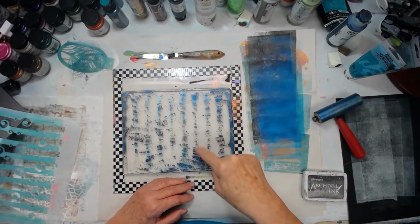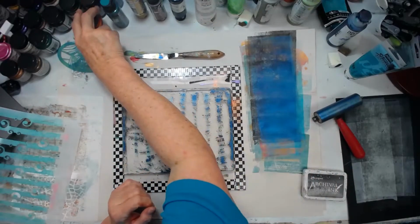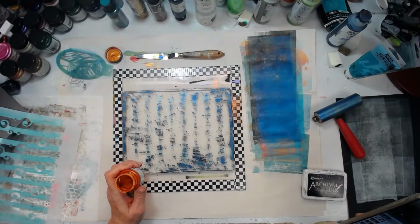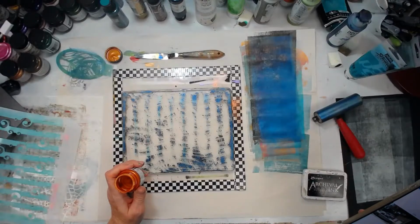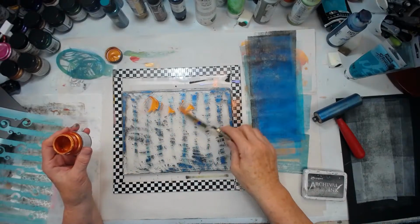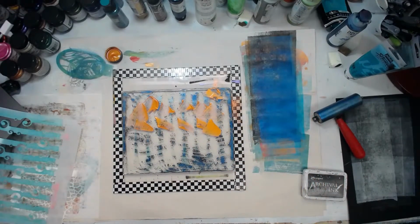Okay, let's try something else. Now, little bits of this are going to pull up, so keeping that in mind, let's do, for contrast, a little bit of this halo pink gold. We'll do, oh, Jesus!